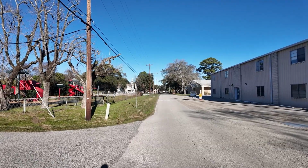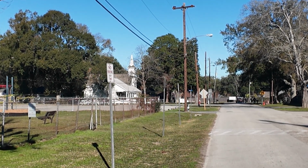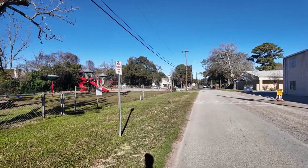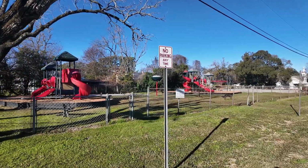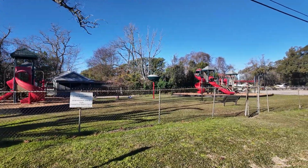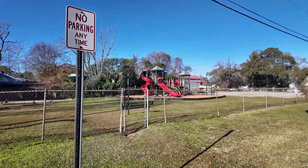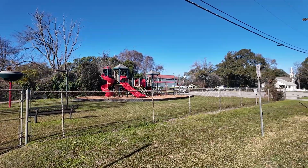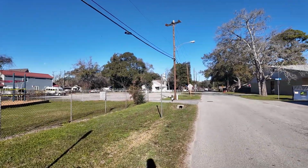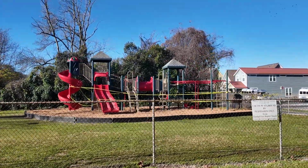And there's another church down that way. However, that is a part of the museum. And then over here you even have a playground for the kids, although it seems to be closed right now. So this playground seems to be only open as a part of the Tomball First Baptist Church. And for some reason, that place set over there is completely taped off. All I can think of is maybe they're trying to renovate that or something, or improve that.